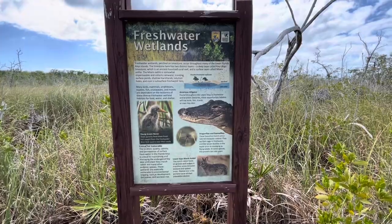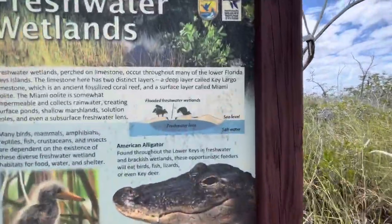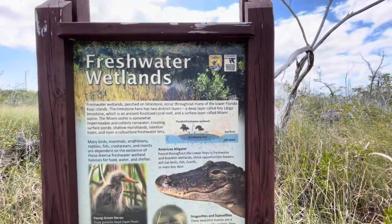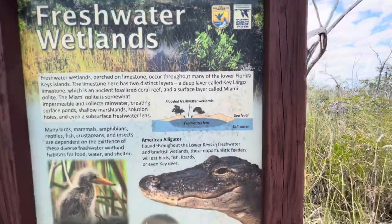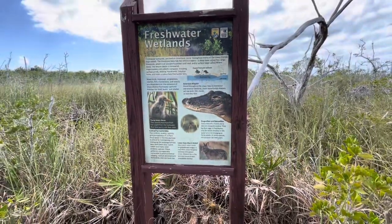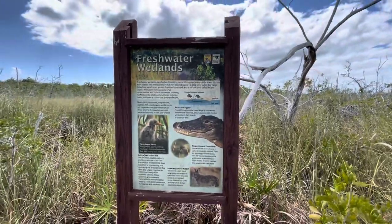Since I'm speaking of them, here's a little sign talking about what they call their freshwater lens. I didn't really get to talk about that too well before when I was with Teddy. That is what makes these little pond things, which is where these American alligators would hang out here on the Keys to have their fresh water away from the salt water.